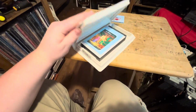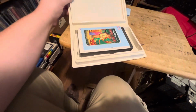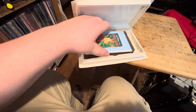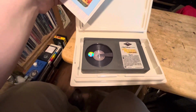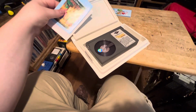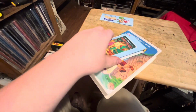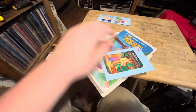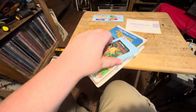Let's see what kind of tape it is. And it is on a Sony cassette. Oh, wow. Yep, it's on a Sony. And here we go. We've got Robin Hood. There's a little mail-in rebate card, which can no longer be used, so we won't need that.